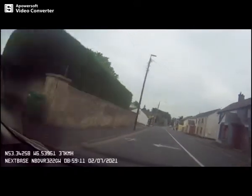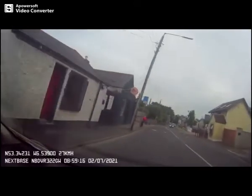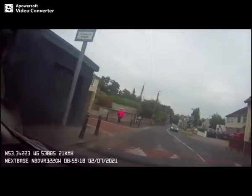So we're going to brake lightly here. We're going to look in the mirrors first, keep pressure on the brake. I'm going to select gear 3, so you must keep your car under control there when you're coming down the gears.